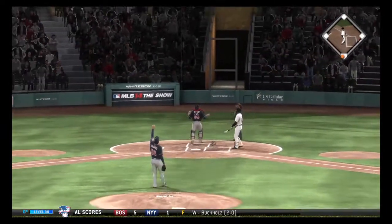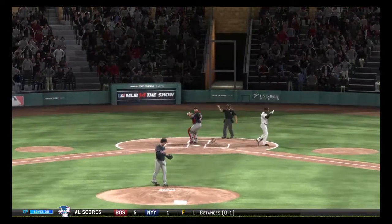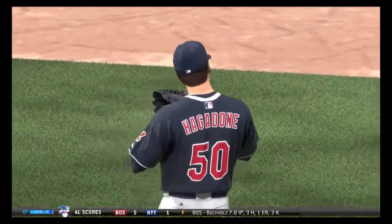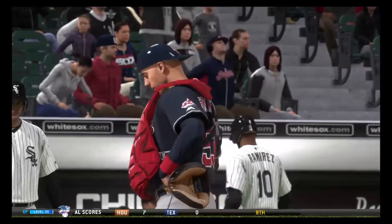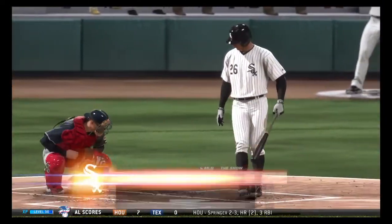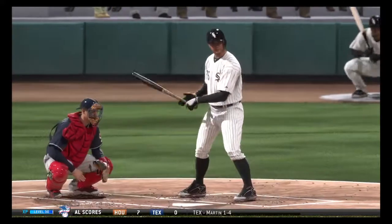Now a swing and a ball popped high in the air over toward foul ground. And there's your first out of the inning. He's put together 2 spotless innings so far out of the bullpen. I think a third would be above and beyond the call of duty. Avisail Garcia will try and keep it going. 3 for 3 thus far.